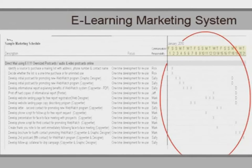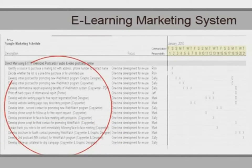Looking over the remainder of my process schedule, I write into my marketing schedule to have the copywriter develop the thank you note. The copywriter and the graphic designer create a brochure, have them both develop the second postcard, and have the copywriter create my entire drip campaign. Wow, this is a lot of stuff, isn't it? When we first discussed this strategy, did you ever imagine anything like this?